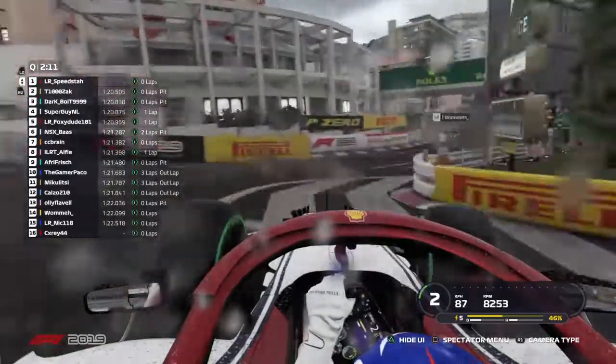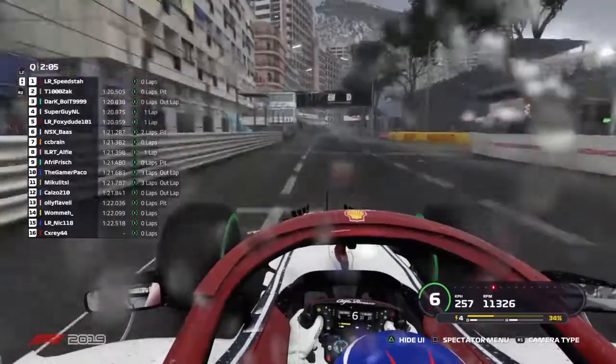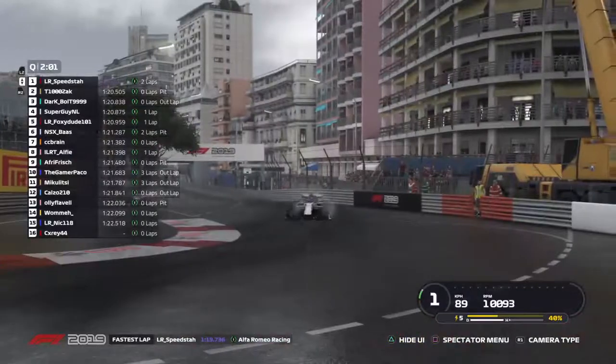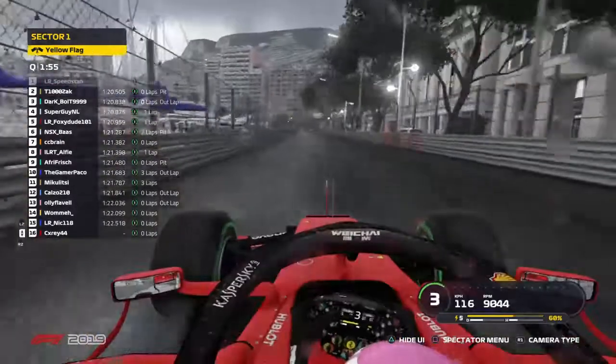Coming through Anthony Noghes. There's the DRS line. No DRS in the wet conditions, of course. Here comes Speedster to the line. Can he improve on a 120.1? 119.7. So Speedster looks incredibly comfortable. He's happy with that. He's retired immediately. 119.7 is the benchmark.